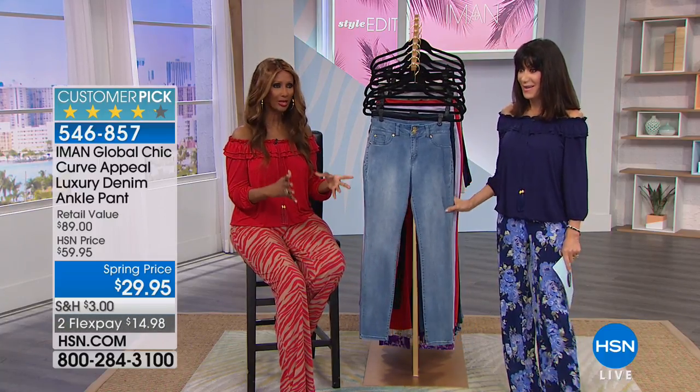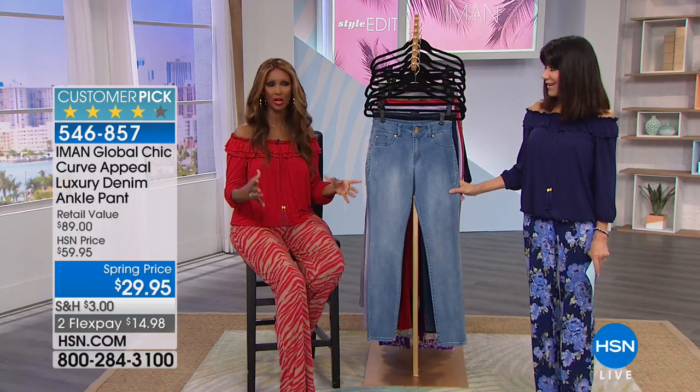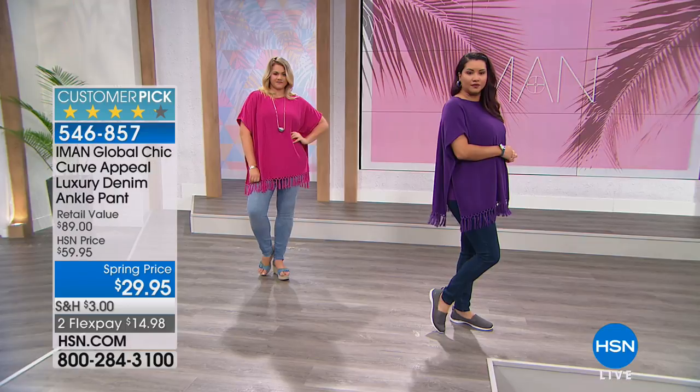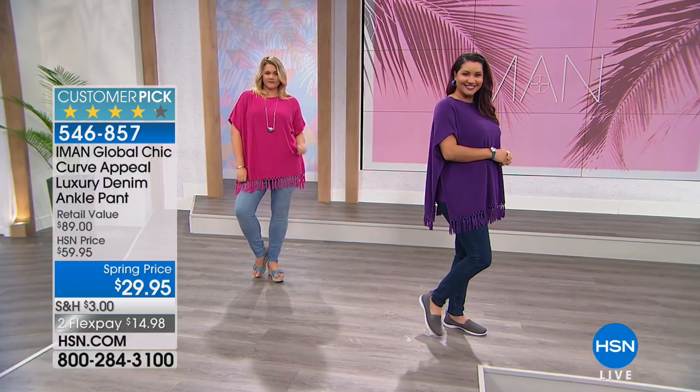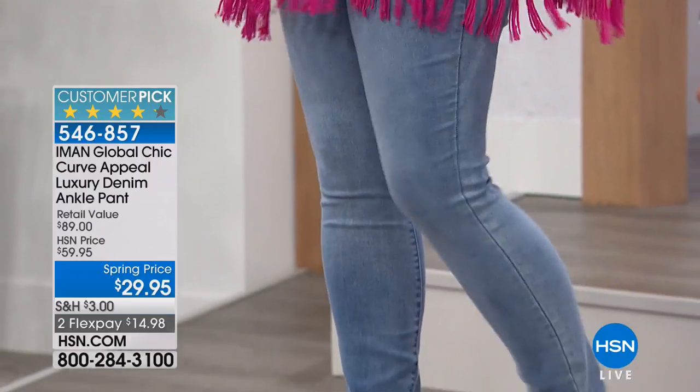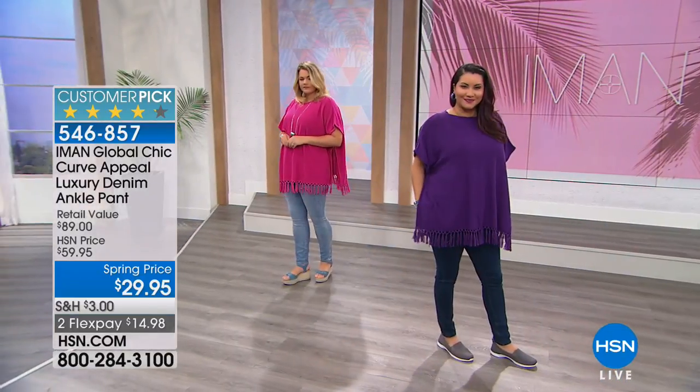And the waist, again, the waist fits. See, most of the time what we have with denim is that the waist does not fit. Once it fits over your hips, the waist becomes too big. So this is a perfection. And we can show it to you on the girls. And then also we'll walk you through the colors and what is so special about this.